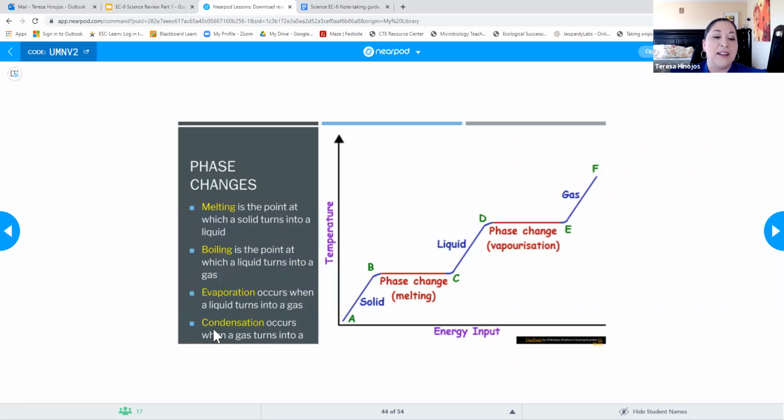I just noticed I was missing liquid there. So, for example, if you have a glass on a hot summer day, right, you'll start to see water forming on the outside, and it's literally the water in the air that's turning into a liquid on your glass.